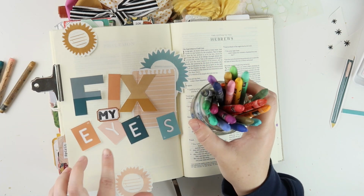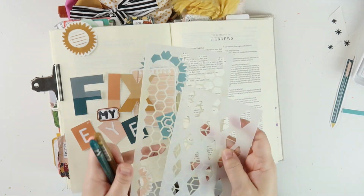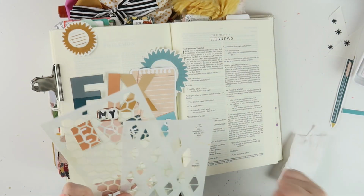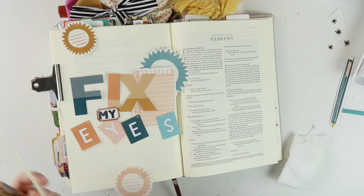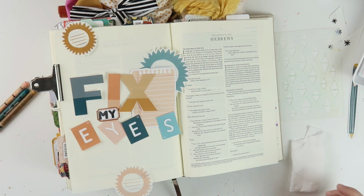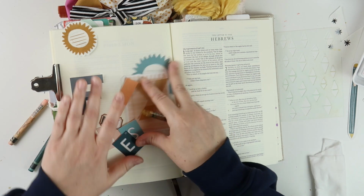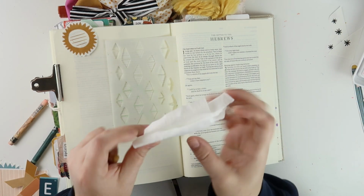Before I stick anything down, I had looked through my Neocolor 2 selection and some stencils, and I like to use my Neocolors with wipes. That's like the most successful application I've found. It's very forgiving for me. And so I picked, let's see, the colors Ochre, which is the mustard color that I'm going to start with.